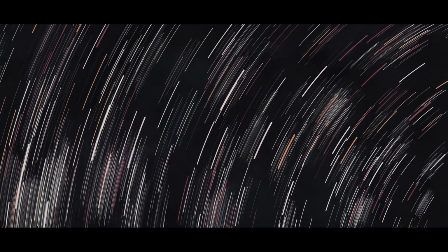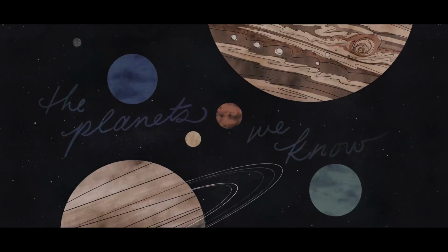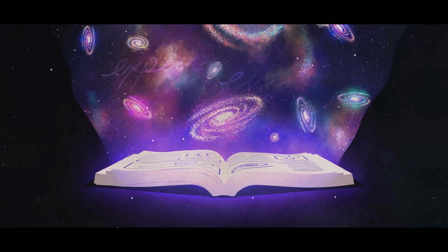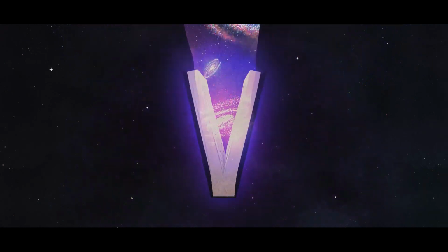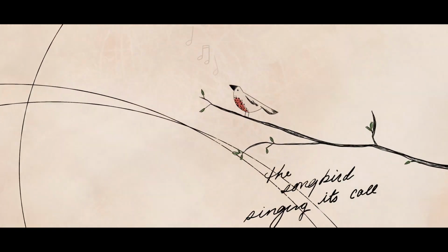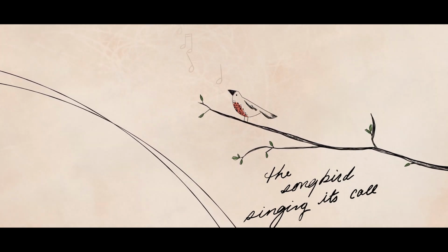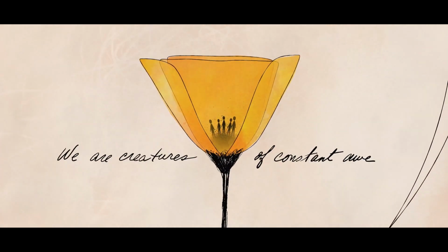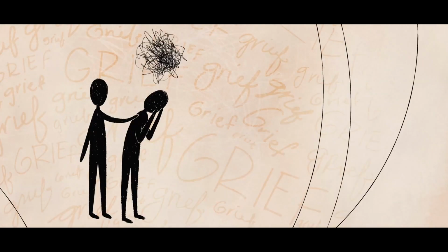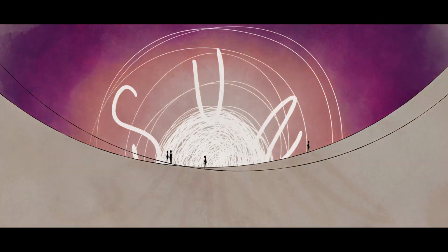Arching under the night sky, inky with black expansiveness, we point to the planets we know. We pin quick wishes on stars. From Earth, we read the sky as if it is an unerring book of the universe, expert and evident. Still, there are mysteries below our sky. The whale song, the songbird singing its call in the bough of a wind-shaken tree. We are creatures of constant awe, curious at beauty, at leaf and blossom, at grief and pleasure, sun and shadow.